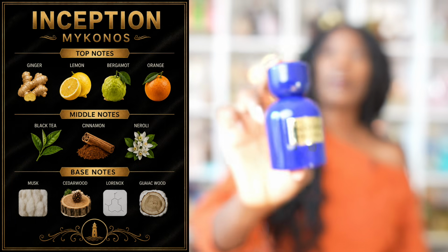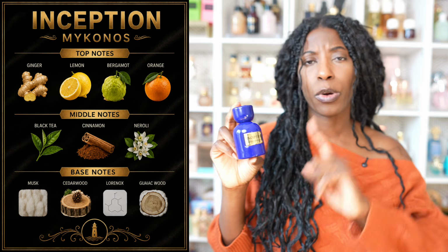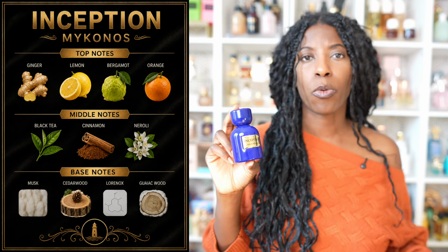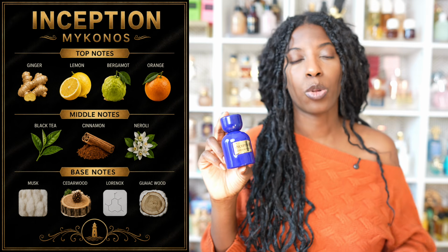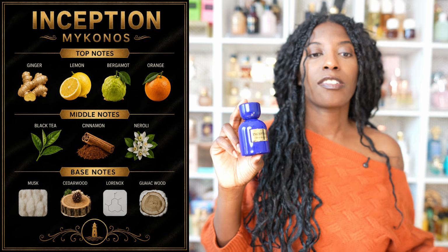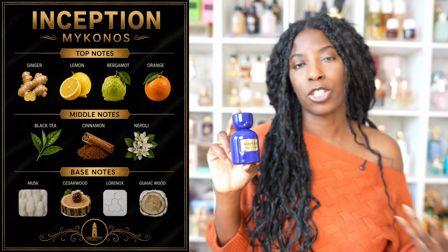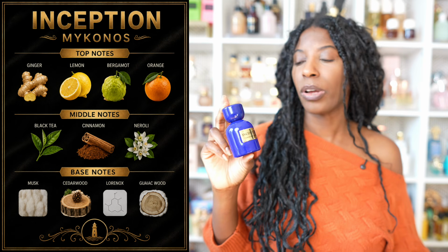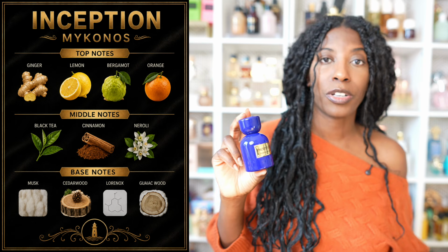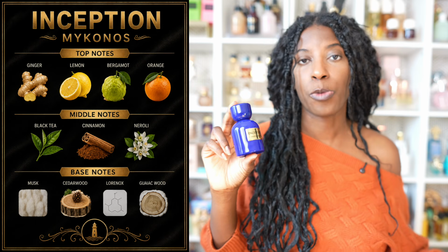Inception. So Inception is inspired by Louis Vuitton's Imagination. Now, to be honest with you, I haven't been wearing this one a lot, even though I've had it for a while, and it's simply because I have the original Louis Vuitton and like 5 other Imagination dupes. So it's not that it's better than the original Louis Vuitton, it's on par with it, it's just at a cheaper price point. So I'll have to decide once I finish the original if I want to buy the original again, or if I'm not missing anything and I'll just stick with the 5,000 dupes of it that I have.